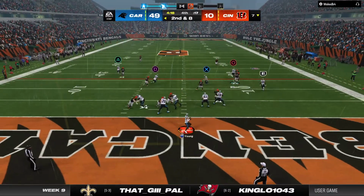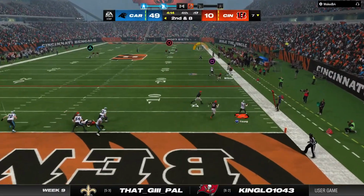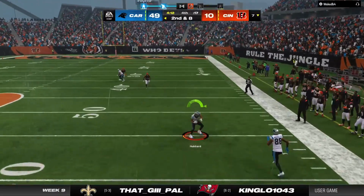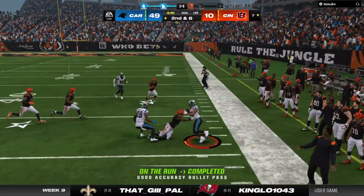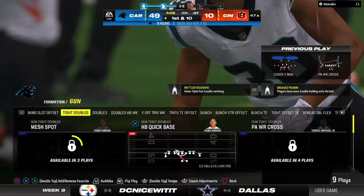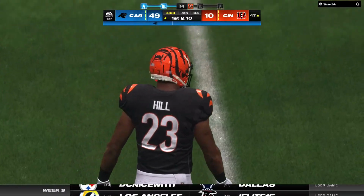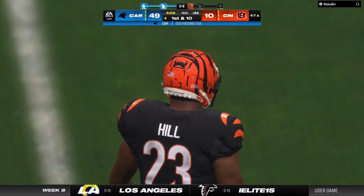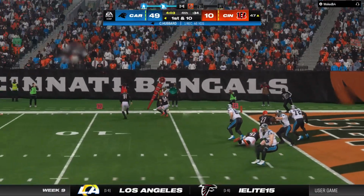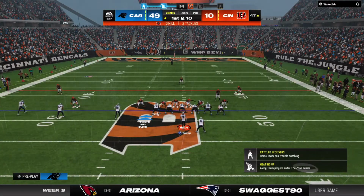On second down, Young. Flush to his right. On the run, he'll let this go deep right side. And the defense loses him. It's complete. A big play there for Carolina. 46 yards. And even with the game seemingly in hand, they're continuing to fire away, pressing the ball down the field. Listen, it's worked all day. No reason to go away from it now.